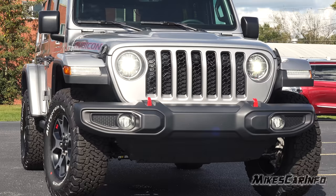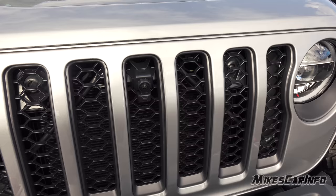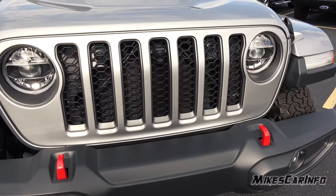Here in the center of the grill, if you notice, there's a little camera. Right in here is a little front camera. It's just like the reverse camera, except it shows you in front of the vehicle. This is handy if you're trying to avoid obstacles or going through a tight trail, to give you an immediate view in front of the vehicle.